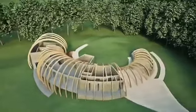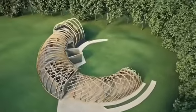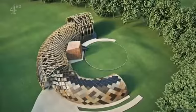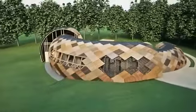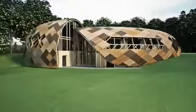The timber skeleton will then be braced with more wood, and the roof structure built up, culminating in a diamond pattern of timber cladding in different types of wood, interset with an array of high-performing curved solar panels. The visual effect of this will be extraordinary, like a snake curled up in a field.